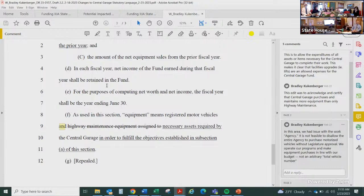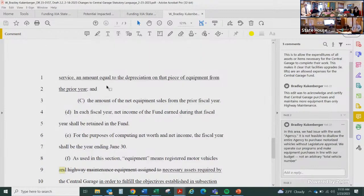Perhaps I'm confused. It's a totally valid question, especially when we're making changes to codified law. I was asking just if there was a specific section in the language here. Well, to be specific, it would be around the definition of assets and the definition of a specific number of vehicles, but also in an overall concept. Great. Bradley, I want to give you the opportunity to respond.